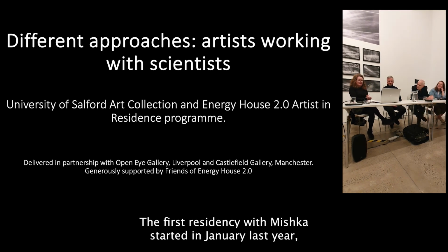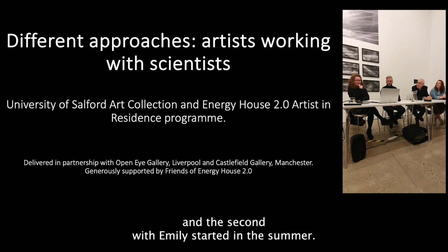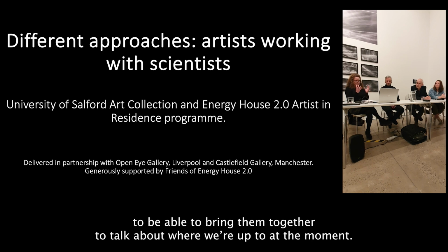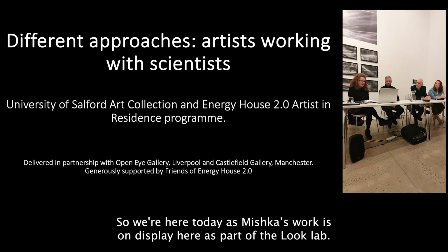The first residency with Mishka started in January last year, and the second with Emily started in the summer. So they're both obviously in different stages of the process, but we thought it'd be really great to be able to bring them together to talk about where we're up to at the moment. So we're here today as Mishka's work is on display here as part of the Look Lab.